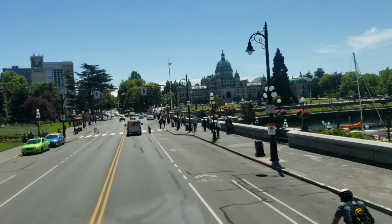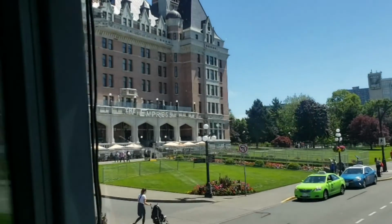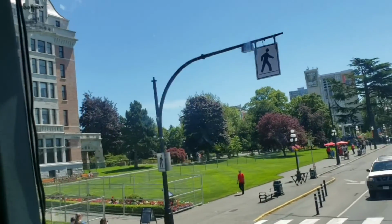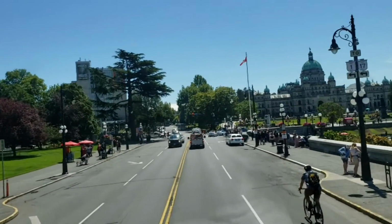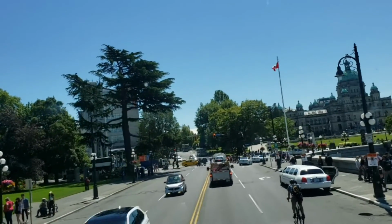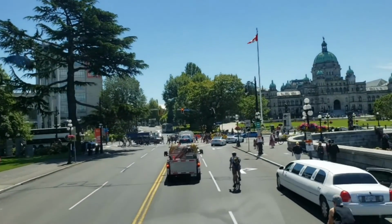Look to your left for a front-facing view of the magnificent Empress Hotel. Designed in 1908 by architect Francis Rattenbury, the Empress is known for accommodating high-profile guests including John Travolta, Harrison Ford, and Queen Elizabeth.